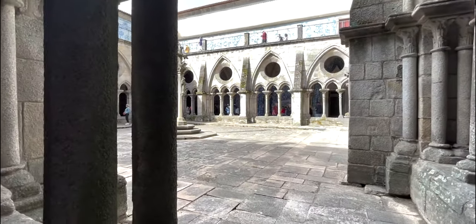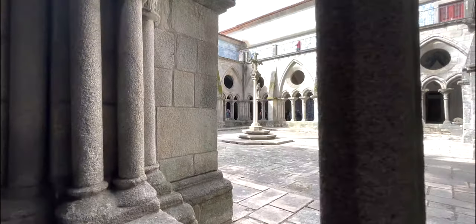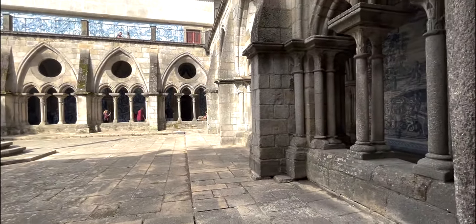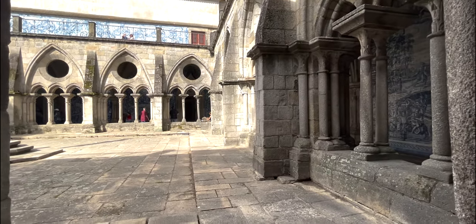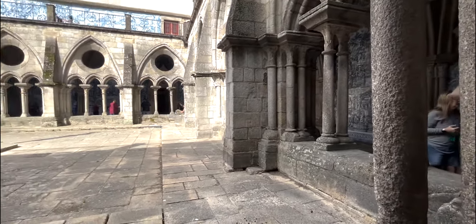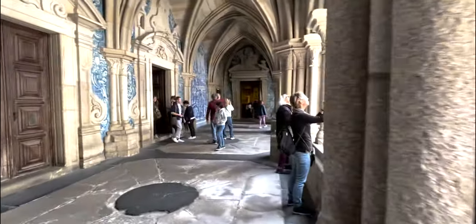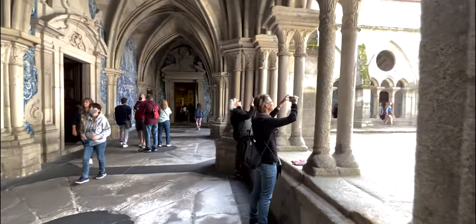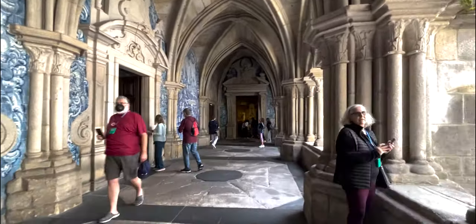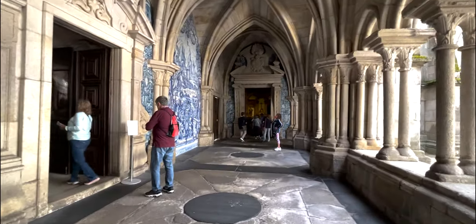Now, this reminds me of Hogwarts. The bus driver was saying at one point that a lot of the city where J.K. Rowling lived when she was writing Harry Potter inspired different parts of the book. And this definitely reminds me of parts of the castle. All the blue and white tile.